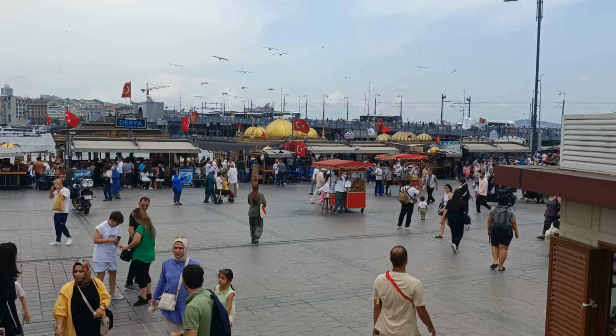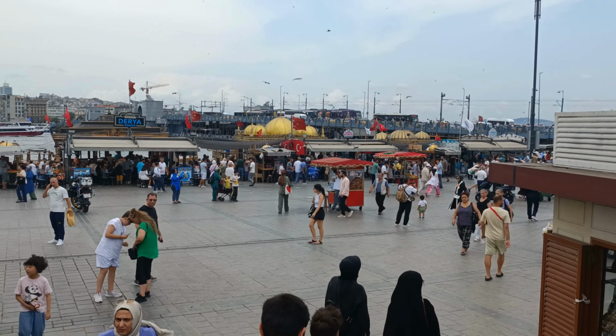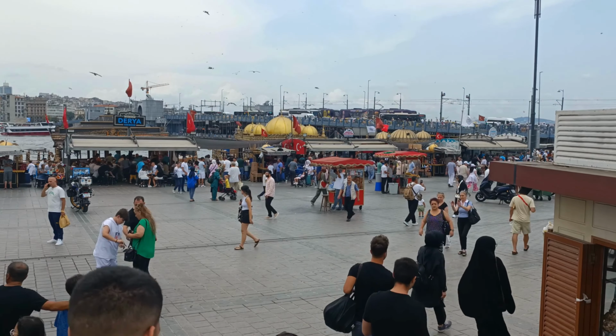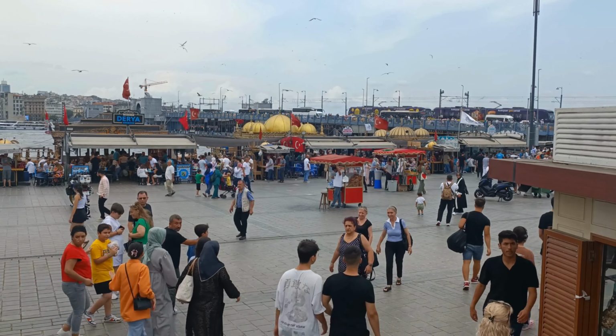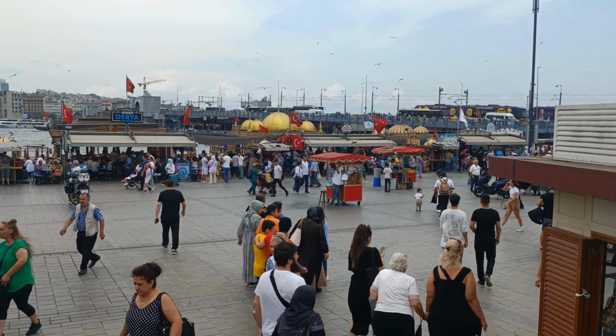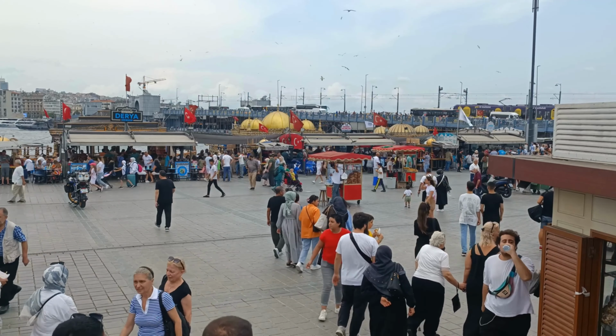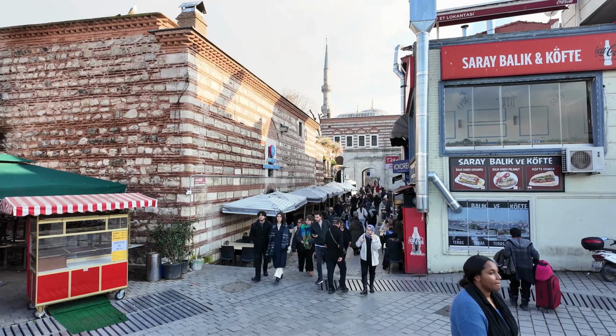Istanbul is an earthquake zone, and the Grand Bazaar has been destroyed multiple times. Earthquakes in 1766, 1894, and before that, in the 16th century, caused major damage. But each time, something interesting happened. When the bazaar was rebuilt, it became even bigger.